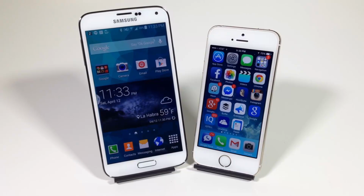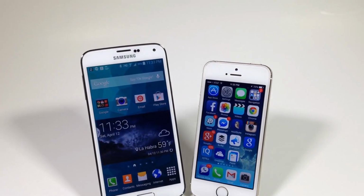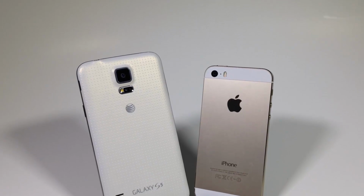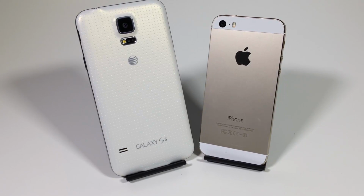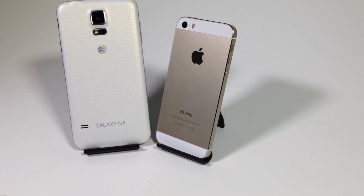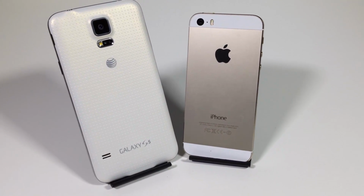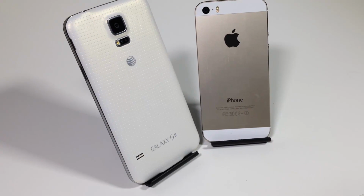The Samsung Galaxy S5 is running Android 4.4.2 and the TouchWiz UI that comes from Samsung. Apple's pretty much got their iOS 7. The Samsung Galaxy S5 is 5.59 inches in height, 2.85 in width, and 0.32 inches in thickness, coming in at 5.11 ounces or 145 grams for those of you in the metric states. The Apple iPhone 5S is 4.87 inches in height, 2.31 in width, and 0.30 inches in thickness. The weight is much less than the S5, of course: 3.95 ounces and 112 grams for those of you in the metric area.